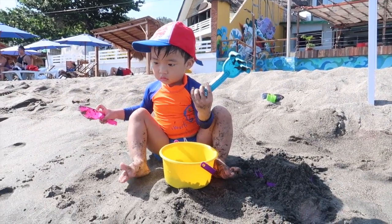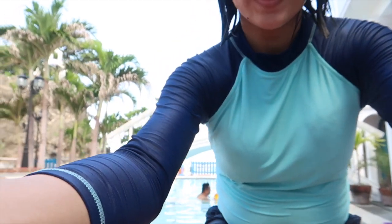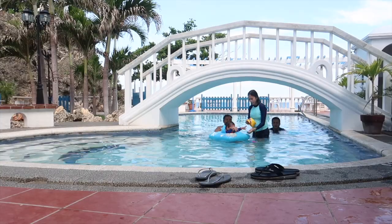Wow, the waves. And now, ma'am, tapos na kami sa beach. And we're gonna try out the villa pool. Ayan, wala nang tao, kami na lang. Nakakatawa kasi today is a Monday. So, kami lang nandito sa pool.